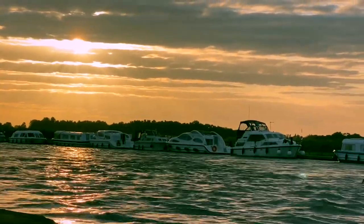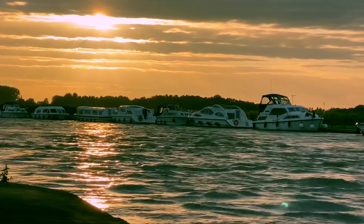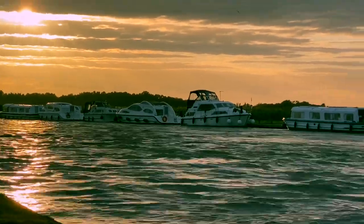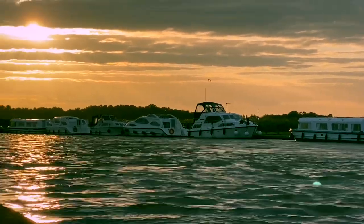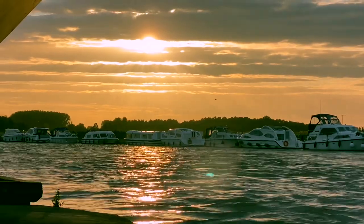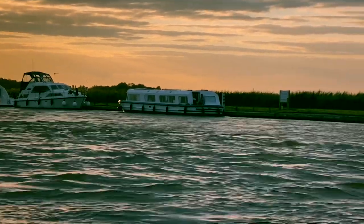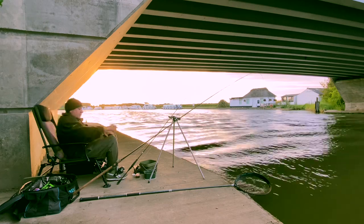Only a smallish bream. I tried to lift it and that came off, so that was my fault. But would have been another one. Sun's starting to go down, that looks quite nice, doesn't it? If you look at the actual Broads, a little like a sea, doesn't it? The waves are flying down this way and the current's going that way. It's making it really hard work. It's pretty much unfishable, but you know what I'm like. I'll keep slogging away and doing my best. I'm sure I'll find a few more fish for you.